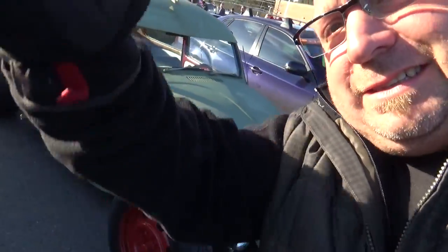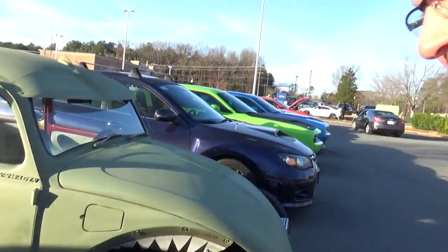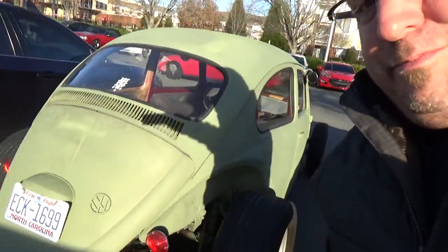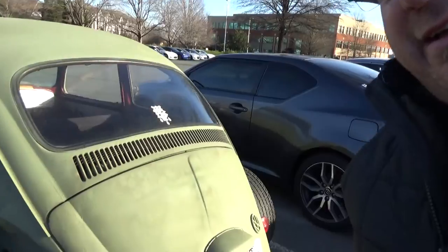What do we got here? Scat Pack, I got a 392 Scat Pack Challenger. Check out this Beetle. Oh, the sun is just killing us today. But this whole thing is completely awesome in its total rat rod, piece of junk kind of way, man. I love that thing.